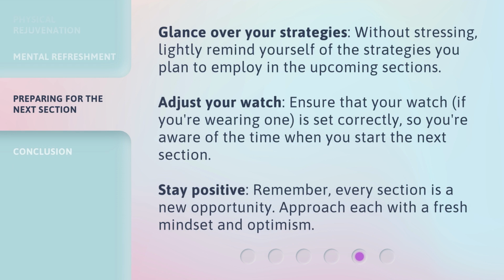Glance over your strategies. Without stressing, lightly remind yourself of the strategies you plan to employ in the upcoming sections. Adjust your watch. Ensure that your watch, if you're wearing one, is set correctly, so you're aware of the time when you start the next section.